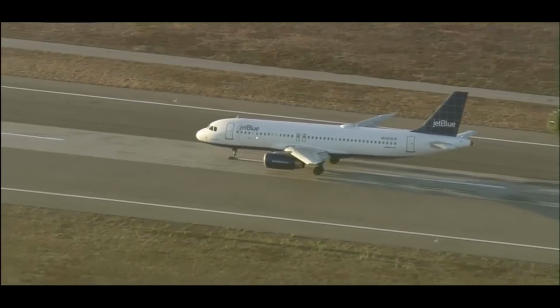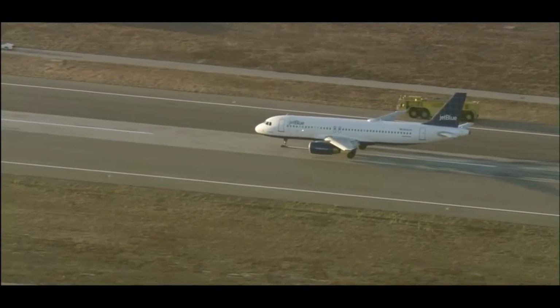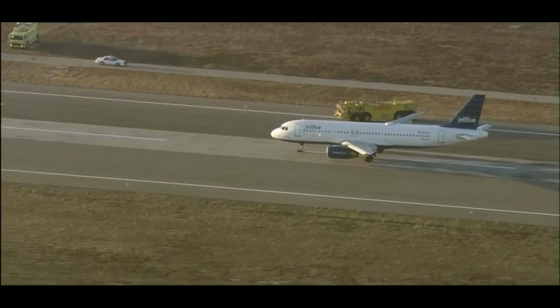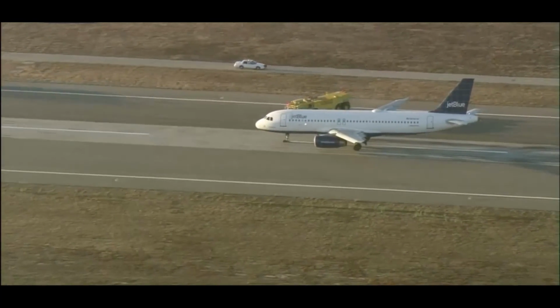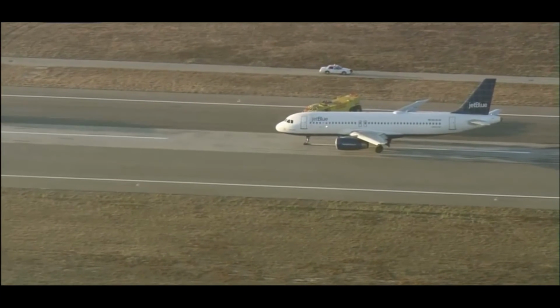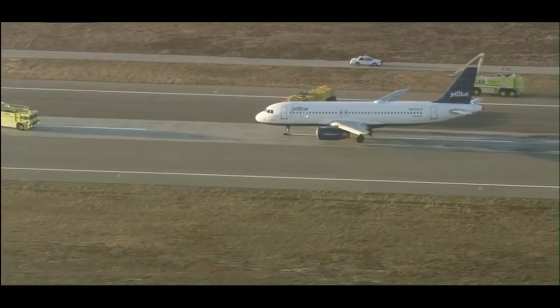Bill Thomas, in Air 7, what are you seeing? Absolutely. Emergency crews are in position now. They are approaching the aircraft. You just saw them execute that soft field landing. Land as slow as you can without stalling the aircraft. They brought the nose down very gently at the end of the runway. They used up about 95% of the runway.